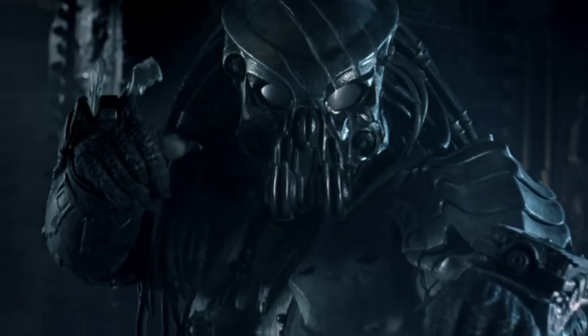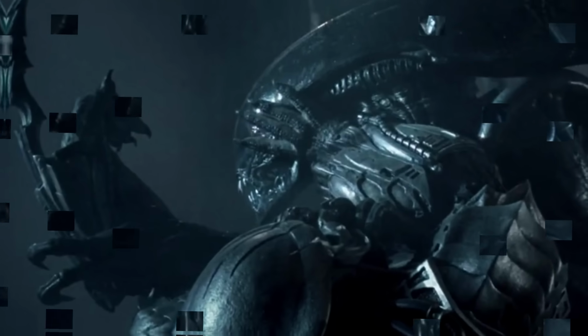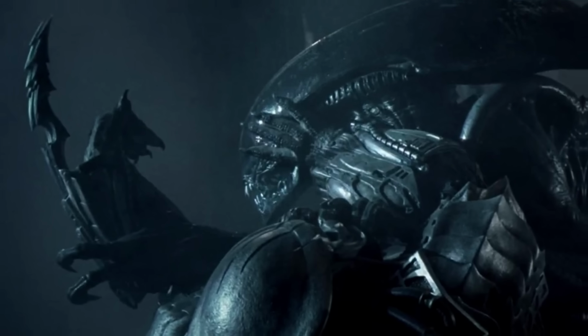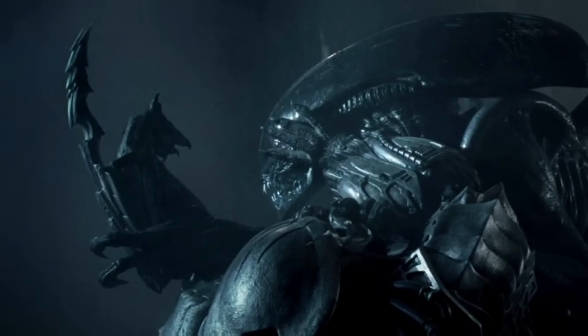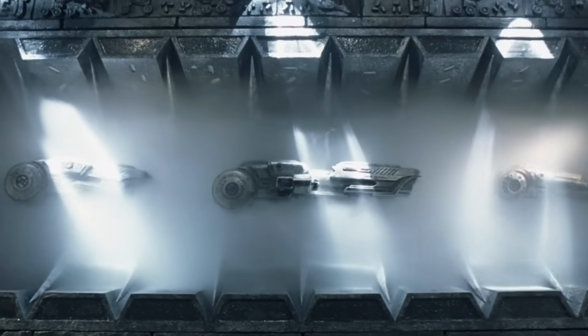This sets the stage for the young predators who arrive expecting to prove themselves through the blooding ritual. They must kill a xenomorph and mark themselves with its acidic blood to achieve warrior status. Each detail inside the pyramid supports this trial. The weapons are hidden in compartments and are waiting to be claimed by the predators.